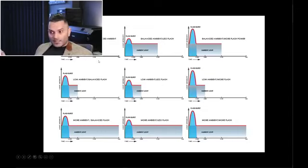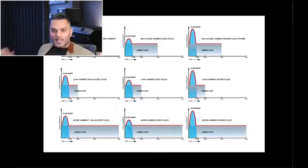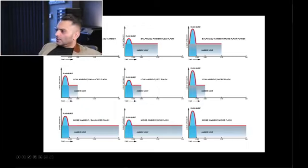Ambient light, like daylight, is continuous. It just goes on until the sun sets. Right now, at this time of year, we have approximately 12 hours of daylight, so that's 12 hours of ambient light. How you control that is with your shutter speed. In this situation, let's just say that is what we call a balanced image.